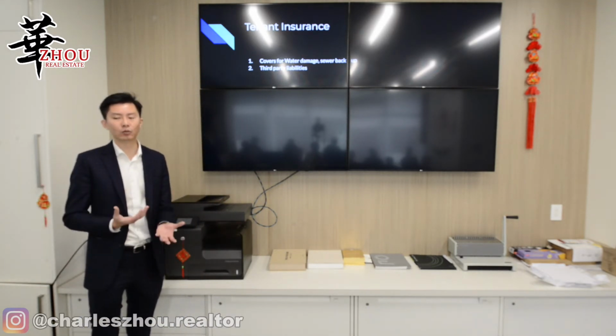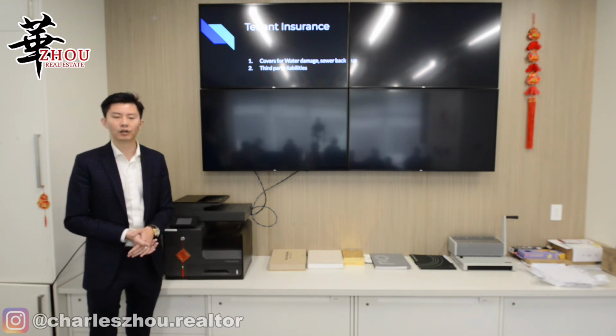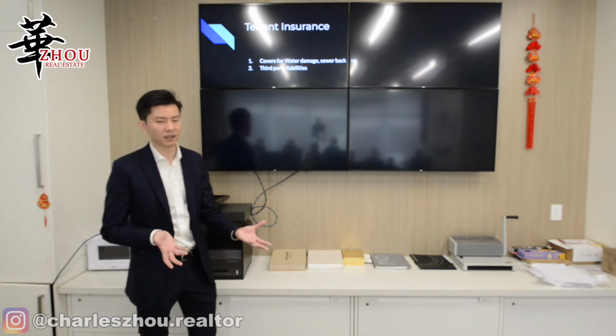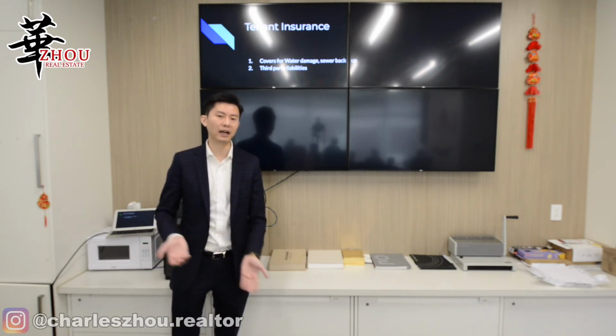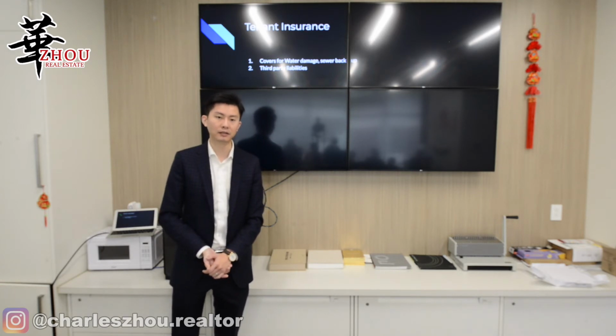Normally we tell the tenant, we suggest they buy it. We cannot force them to buy it. If you force them to buy it, you'd better be in a really good market where they have nothing else to choose from. They have to rent your property, so they will buy insurance. If not, they will probably choose someone else's property to rent who doesn't require the insurance, right?